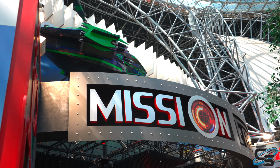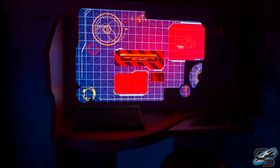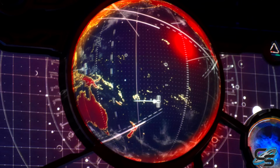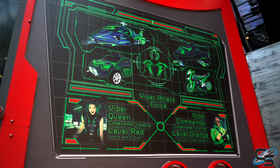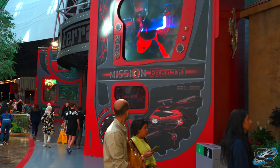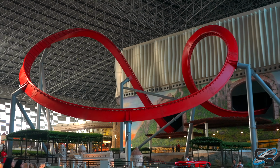So we'll start with the premise of the attraction. The core story of Mission Ferrari is that you're there to deliver a special spy car to Ferrari's factory in Italy, but a rival organization called the Vipers is there to steal it from you. As you're approaching Mission Ferrari, all you can see is this big hill and a corkscrew.